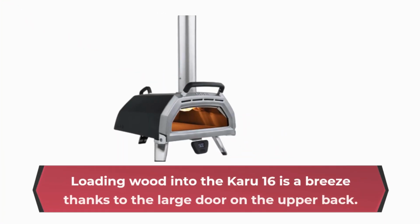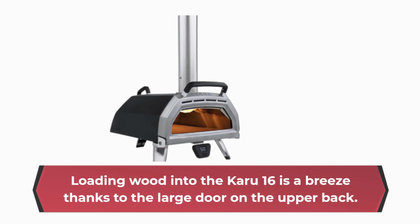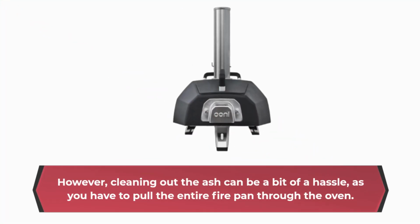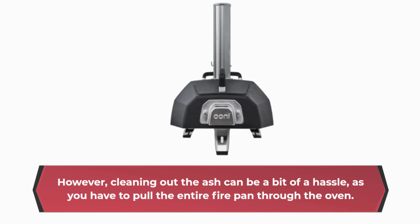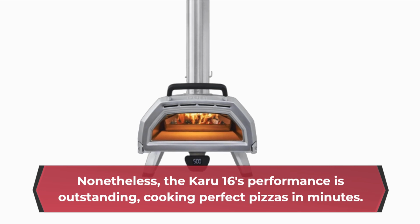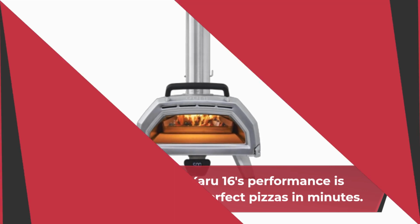Loading wood into the Karu 16 is a breeze thanks to the large door on the upper back. It's much more convenient than some other ovens on the market. However, cleaning out the ash can be a bit of a hassle, as you have to pull the entire fire pan through the oven. Nonetheless, the Karu 16's performance is outstanding, cooking perfect pizzas in minutes.